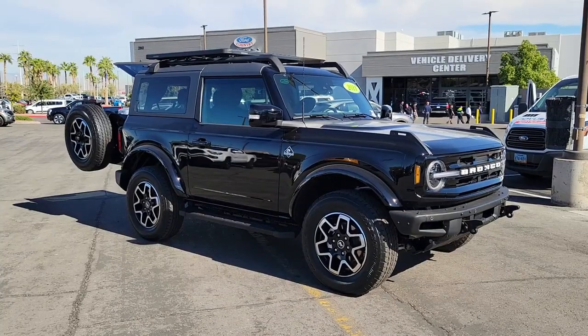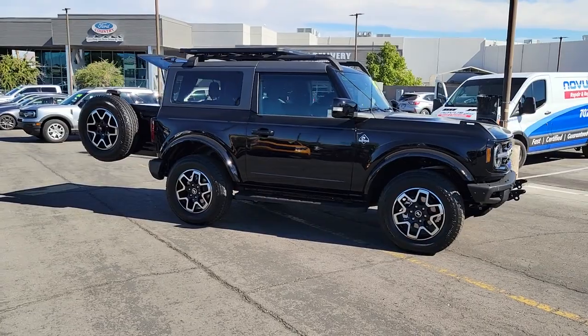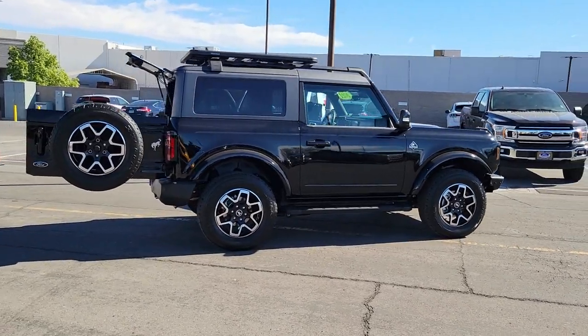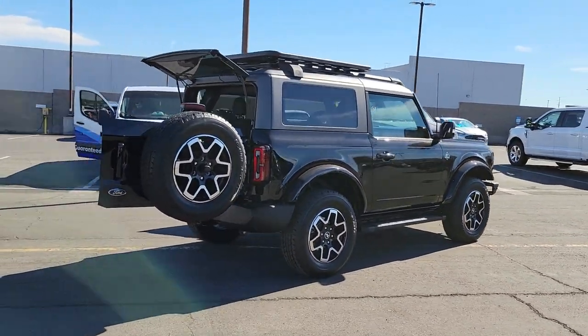Can you see yourself in the 2021 Ford Bronco? With less than 5,000 miles on the odometer, this vehicle stands out from the rest. Answer the call to adventure in modern style and daily driver comfort in this rugged Bronco.